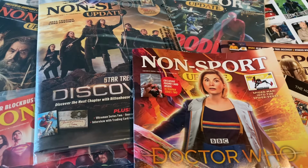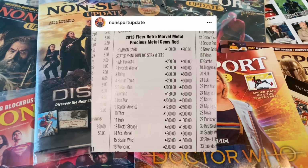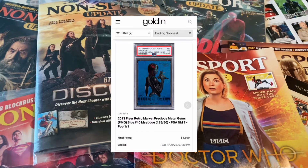Pretty good. All right, the last one for our little list of 10 here is a PSA 7 Mystique. Price guide listed for $1,500 to $3,000, and this one sold for $1,560 with the buyer's premium. It's right in the range too.